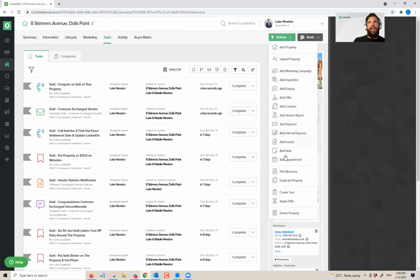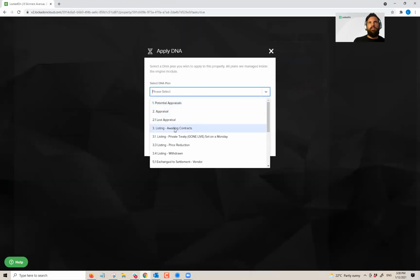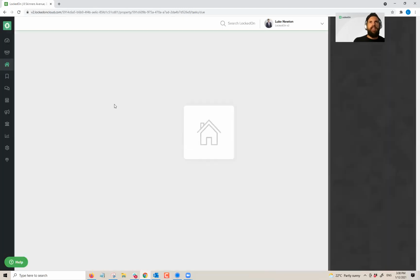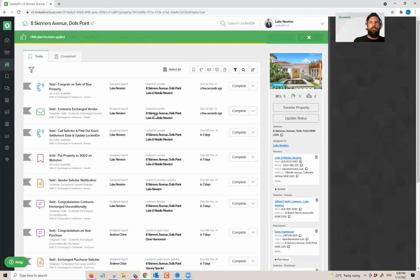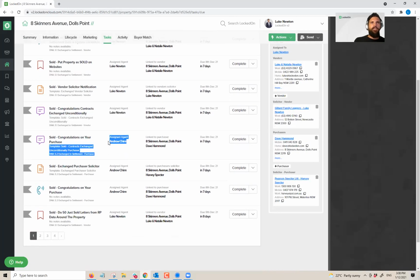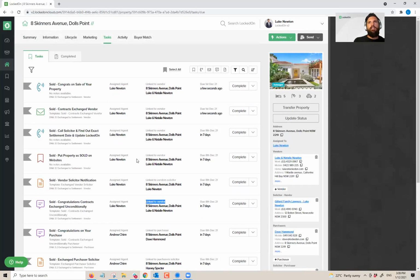We then also add a plan for the purchaser. Because there's two parties now, we start this as well. And if you have a different selling agent, it'll be up for the selling agent to keep in contact with their purchaser and their purchaser's solicitor. So you can see some of these tasks here are assigned to Luke. Some of them are assigned to Andrew. It's really who it relates to, linked to purchaser, linked to vendor. So the selling agent's doing his stuff and I'm doing my stuff with the vendor.